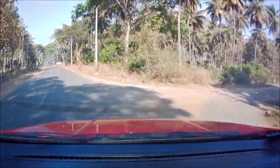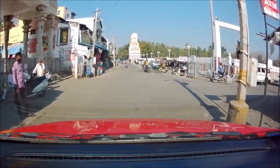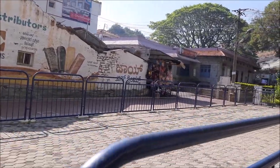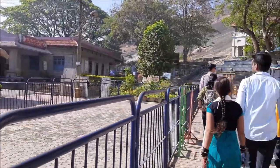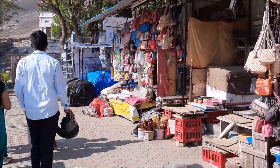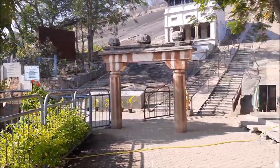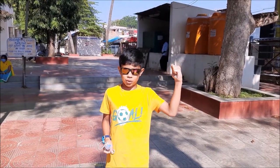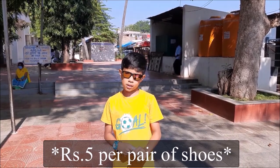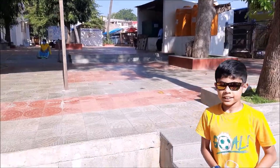On the way to Bhadra, we decided to take a detour and go to Shravanabelagola. Back there, there's the shoe stand, and you have to pay 5 rupees for each pair, and you have to remove your shoes. That's a lot of steps. So we're gonna start right now.